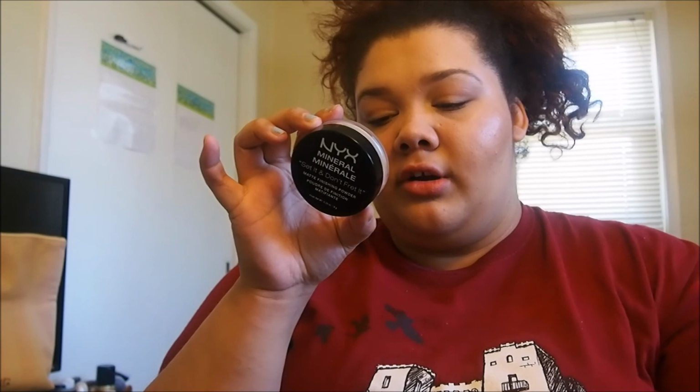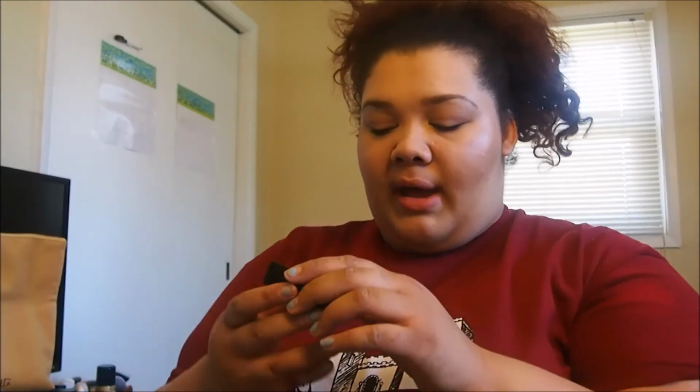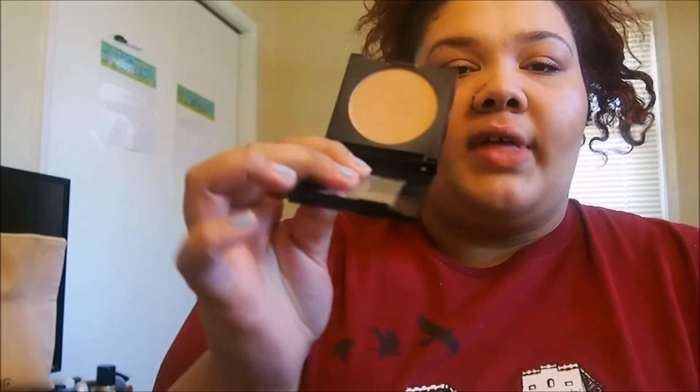Last face thing I'm going to be taking with me is the NYX Mineral Set It Don't Fret It Matte Finishing Powder in the color light medium. I'm going to be taking this to set under my eyes. And I might be taking another powder. The other powder I might take with me is the Maybelline Fit Me Matte and Poreless powder in the color 310 Sun Beige, because I don't know if that will be too pale. So I might take both of these.